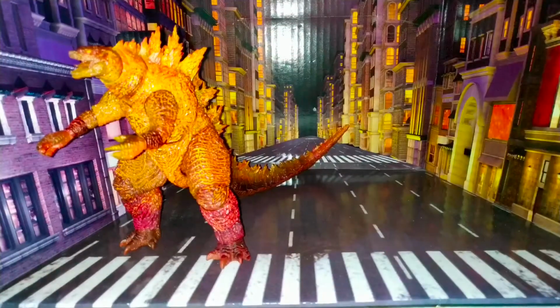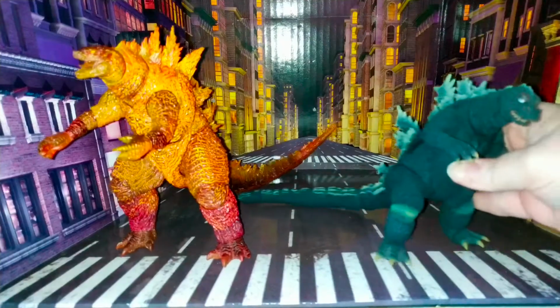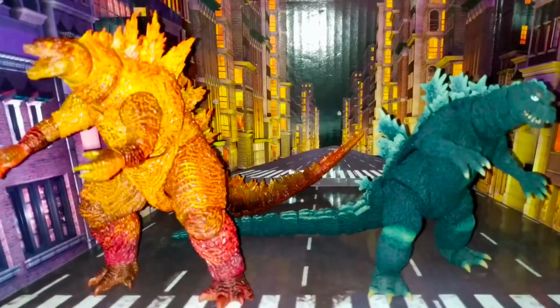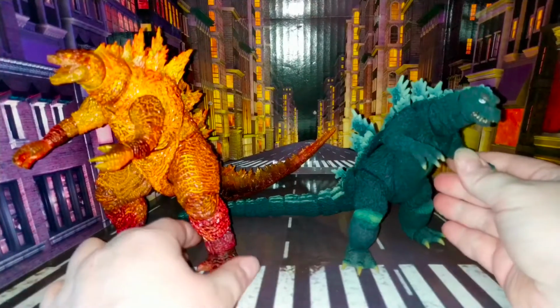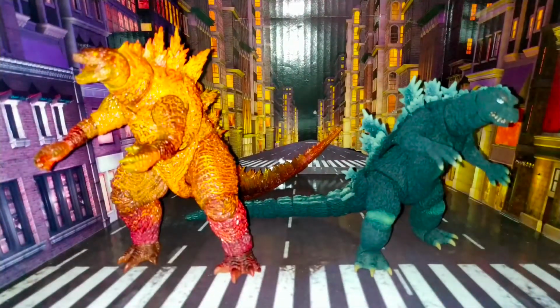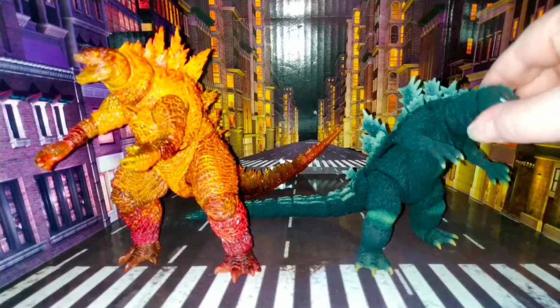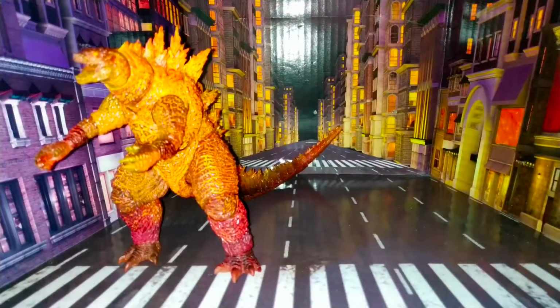And last but by no means least, here he is with the one that started it all, 1954 Godzilla from the original movie, simply entitled Gojira. And here we go. I do quite like this one as well. I think this one should have been released first. It should have been the first Monsterarts because it was the first Godzilla, but they started with the 1995 or 94 version, I forget which. That's just a minor nitpick. Let's pop that one out of the way.